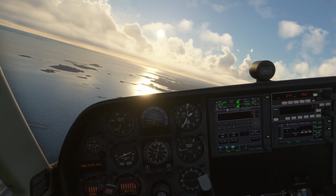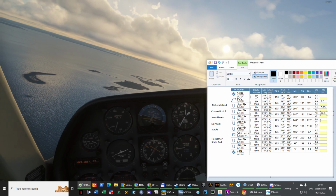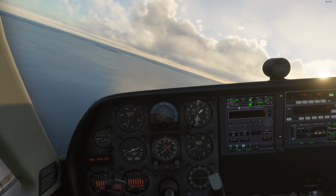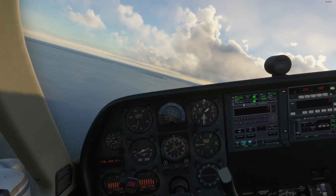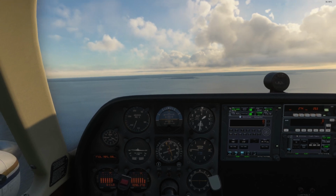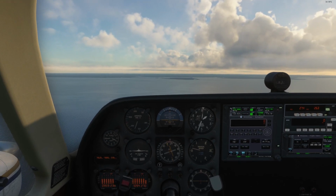Reset the timer at 30. It's exactly 8.5. Bayport traffic, November 145 Mike on the 45 to base leg for left-hand pattern on runway 36, full stop.